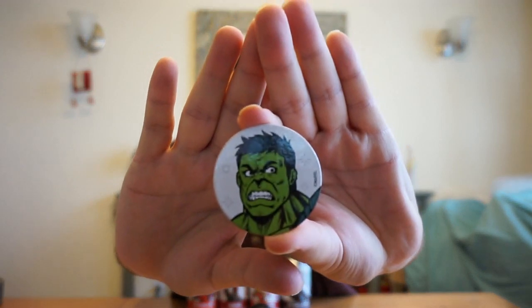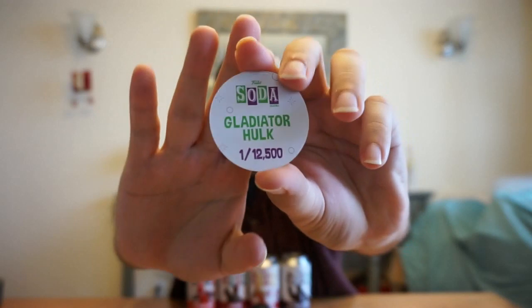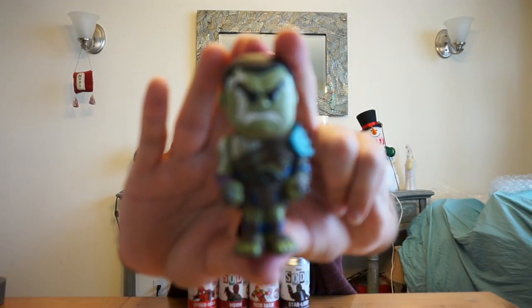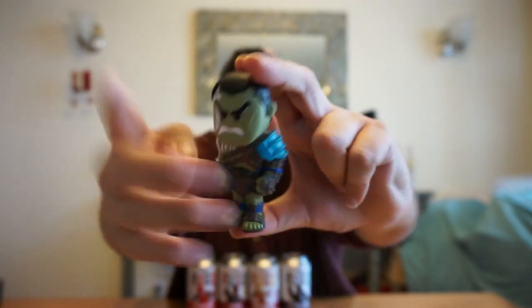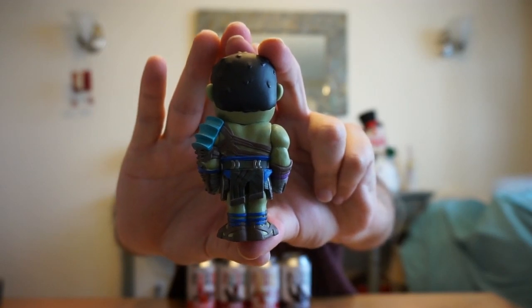I really dig that pog though. Very, very cool pog. Gladiator Hulk. He is 1 out of 12,500. Looks very, very cool. A lot of detail going for him. That looks awesome. The next one is Star-Lord.